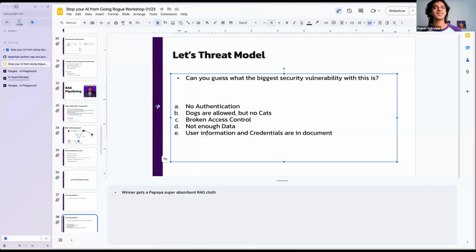So that's actually pretty cool. Because not enough data is, I mean, I guess you could have more data, but I don't think that would really affect the RAG. It would probably improve the RAG pipeline, but wouldn't affect the security posture of it. The user information and credentials, that is a problem, but I don't think we have any in there right now. So, Vanessa, do you have a guess?